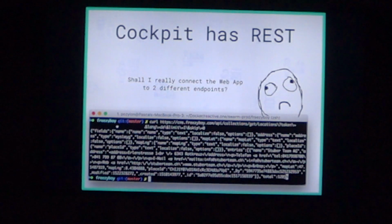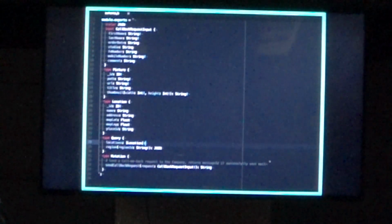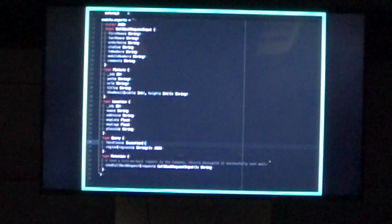They have a proprietary REST interface, and that's fine. But do we really need to connect two different backends with the web application? We don't want to do this. We want to merge this on the backend level. So what we did here is we used GraphQL schema stitching, and that works in a way that first you use the Next.js custom server feature to build a small GraphQL proxy at /API. Then you duplicate the schema of what is in Cockpit.